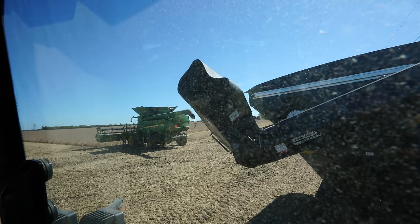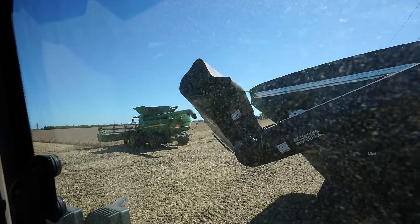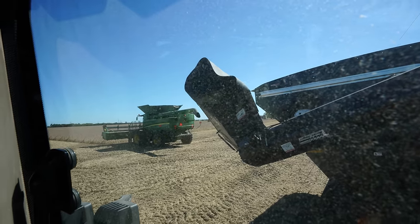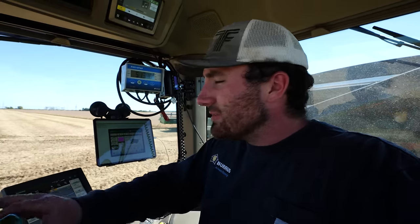That means that if we were going to have him dump there, we're gonna take a pretty major dockage percentage-wise. So I think we're gonna circle him back home, just not dump. And we're gonna put these beans in the bin and blow some air on them. Ultimately, that means that our time in this field is going to be short-lived.